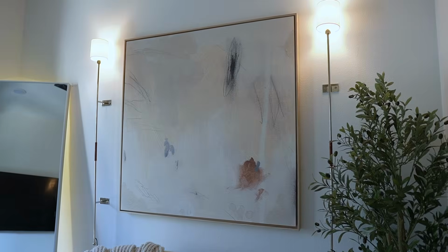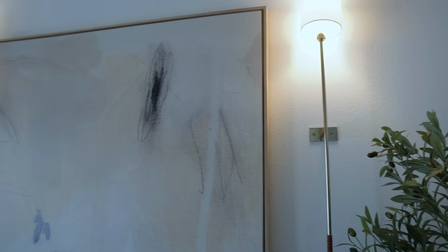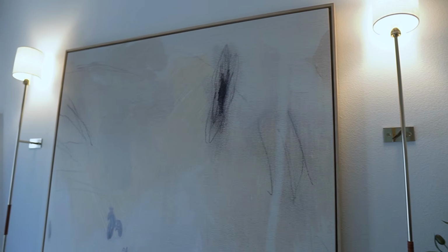And then I have this painting here. It has a natural wood frame, and I really like how all the colors really tie into the whole entire apartment. There's that rust color, there's black and charcoal, and there's grays, and also a nice neutral palette. So I think that this painting really just sealed this apartment all together. And so right here I have some wall sconces. I have to admit, at first I wasn't too fond of them, but once seeing them on the wall, I literally fell in love.